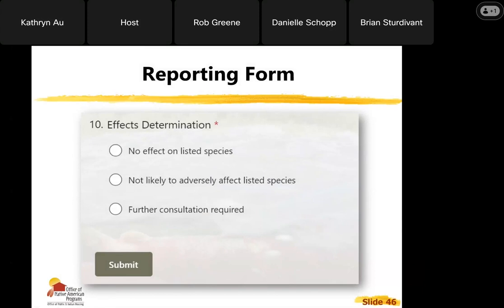Most of the time when you're submitting this form, you should be doing this because you have a not likely to adversely affect listed species finding. Again, when we answered those questions, maybe you were not in one of those communities in table 1 and you were building in the summer. And maybe you didn't have any ground disturbance because you were doing rehab. And so when we said may affect, not likely to adversely affect, that is the second finding. And then you click submit.